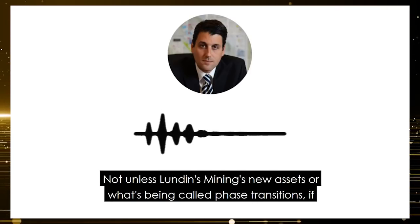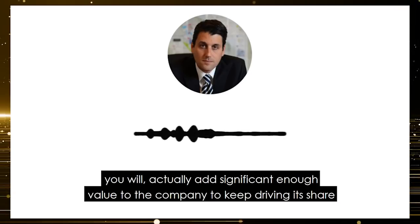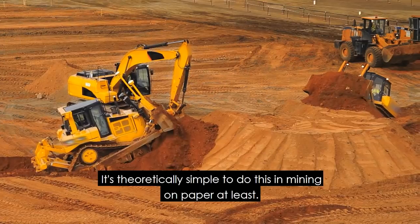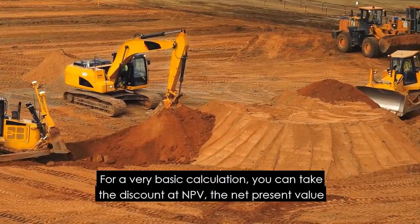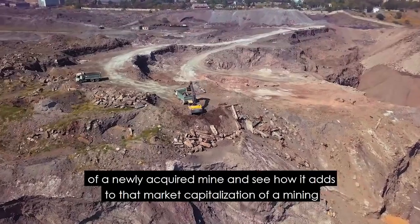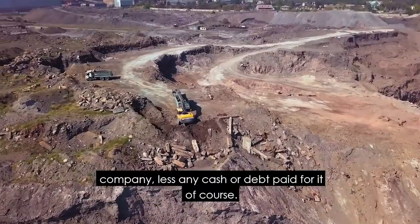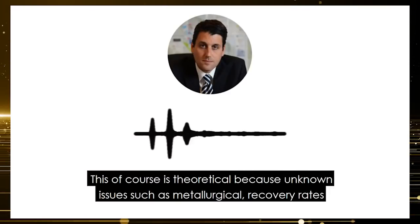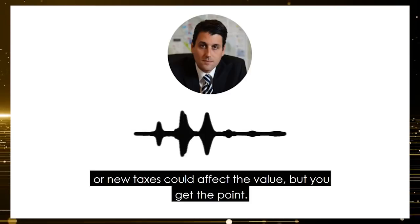Not unless Lundin Mining's new assets, or what's being called phase transitions, if you will, actually add significant enough value to the company to keep driving its share price along that trend. It's theoretically simple to do this in mining, on paper at least. For a very basic calculation, you can take the discounted NPV, the net present value of a newly acquired mine, and see how it adds to the market capitalization of a mining company, less any cash or debt paid for it, of course. This, of course, is theoretical because unknown issues such as metallurgical or recovery rates or new taxes could affect the value, but you get the point.